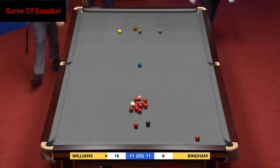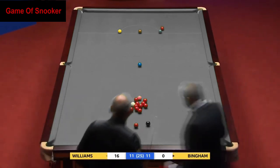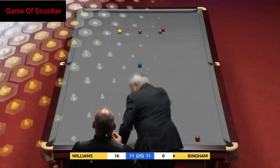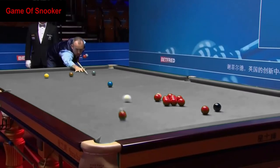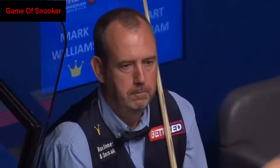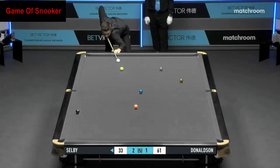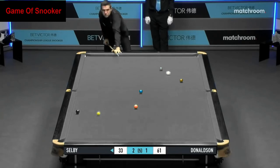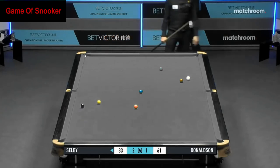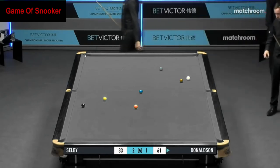Yeah, good shot that, no attempt at the pot. Just a stun into the side of the pack to stop the cue ball from running away. Very clever little shot. Touching ball. So clever, using the black to halt the progress of the yellow.